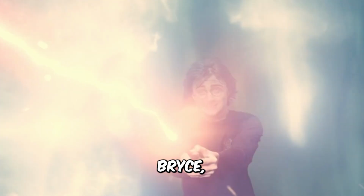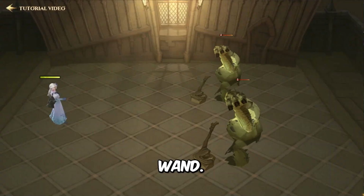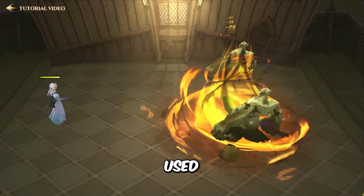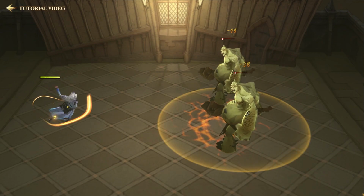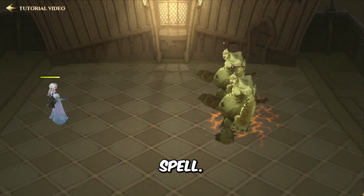This is why echoes of Cedric Diggory, Frank Bryce, and Lillian James Potter started showing up out of Voldemort's wand. In Harry Potter Magic Awakened, it's used to cast a second instance of a spell that you just performed for the cost of 1 MP more than the original spell.